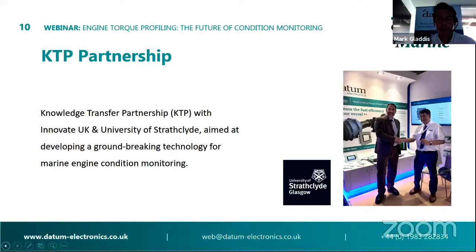So we're in a joint partnership with Strathclyde University and Innovate UK, called the Datum Hall project. This is where we're bringing the best modeling experts in the world, with the help of Innovate UK, to the Datum Electronics team to produce what we are now seeing as the future of condition-based monitoring.